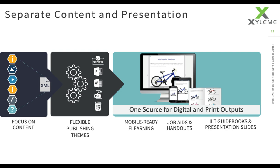So we have our blocks. So we've created those Lego blocks. I can assemble them to my outputs, and they're in a flexible format, XML. So then I have the XML. Then I can create publishing themes. And these publishing themes will allow me to publish out my content.